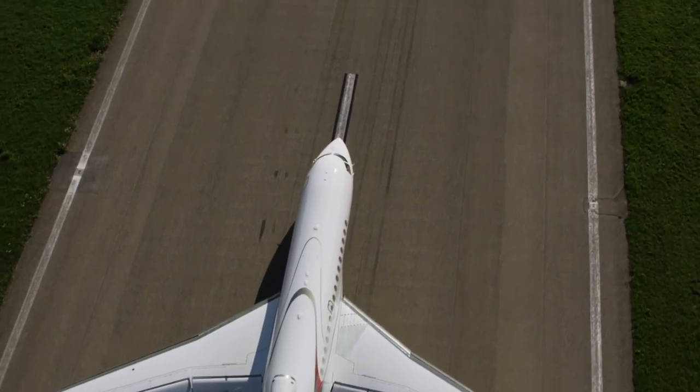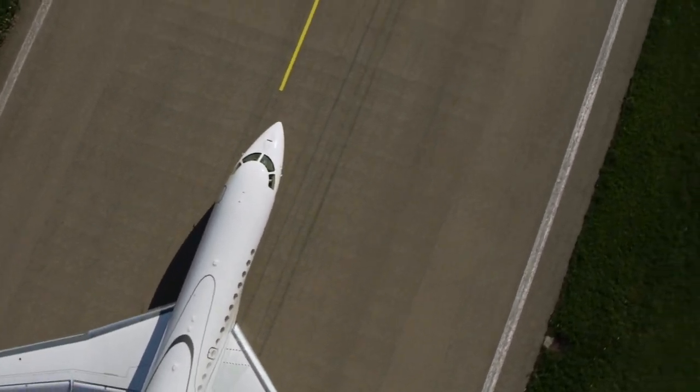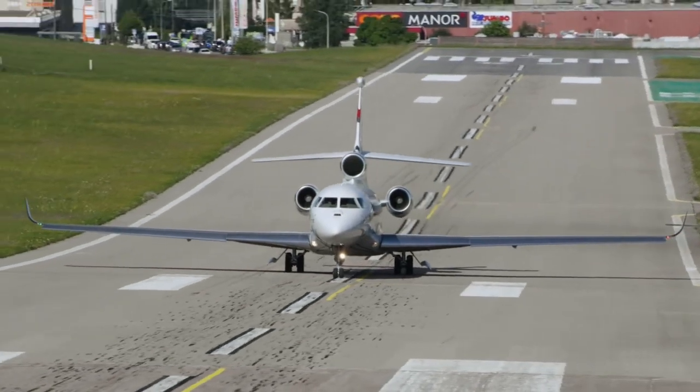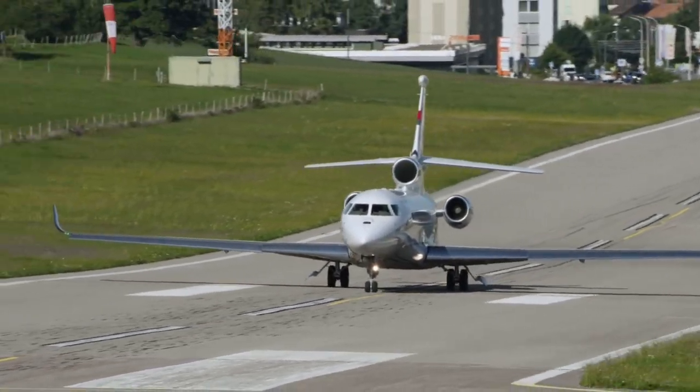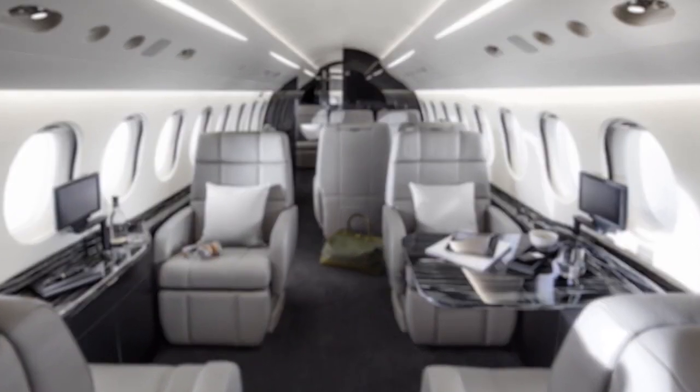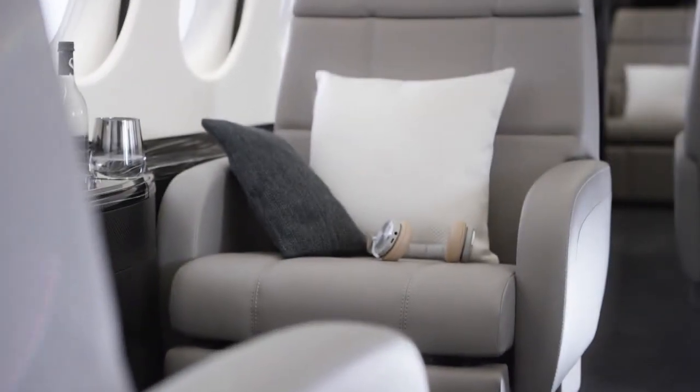Certainly, a fully automated airplane like the 8X demands a crew with an in-depth understanding of the pros and cons of the technology in front of them. But when it comes to operations, this new Falcon should prove to be a worthy sibling to the 7X.